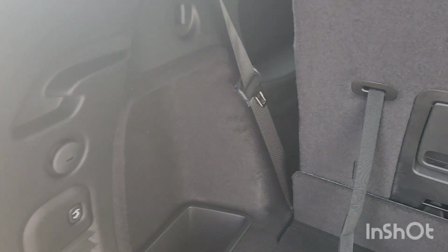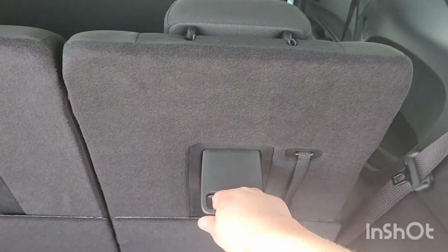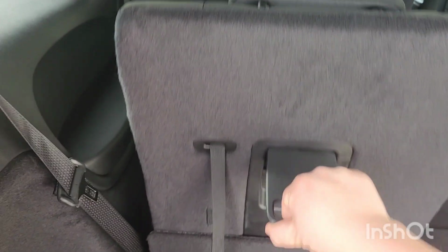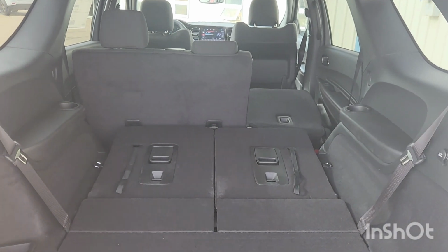Got your storage in here. You got your lift gate up and down. You got a 12-volt DC charger here. And to pull these seats down, you just pull this, and I'll pull your headrest down. Pull it again, push it forward. Same thing goes for this. You got a lot of room. And then I'll be right back. I'll go pop this down and show you how much room is in here.